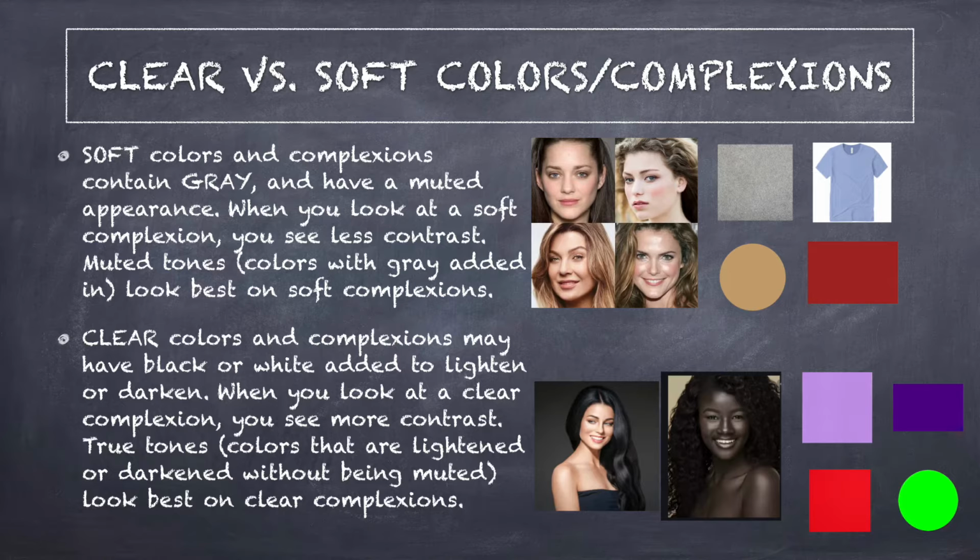So when you look at the image on the bottom right of the dark-skinned woman, you can still see contrast in the highlights and shadows of her complexion, the whites of her eyes, her teeth. You can just see a lot of contrast despite the color of the hair and skin being kind of close together. It is a little bit easier to identify again with light skin and dark hair, but that is not always the case with clear complexions. So again, lightness and darkness do not affect the clarity of a complexion or of a color.